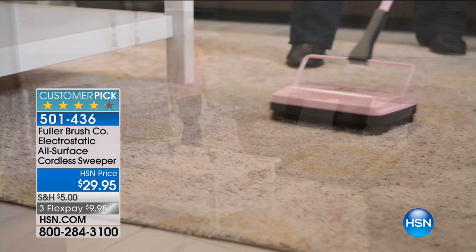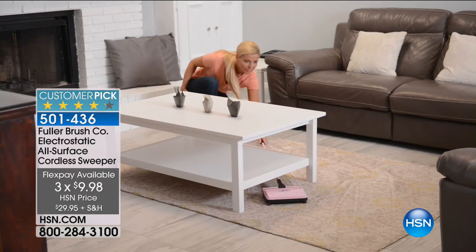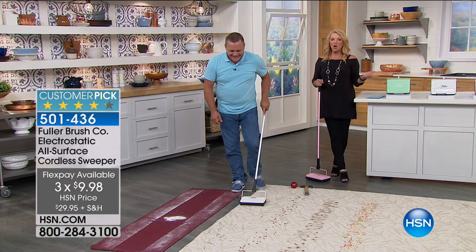And here's the thing, use FlexPay. I love this. For under $10, and with that salt one, you're probably like, yeah, right, really? It could pick up salt. You know how fine salt is. Get it at home with our FlexPay. You'll pay it off in 3 months and really test it out for yourself. If you don't love it, you send it back. We refund all your money. But man, what a great system.